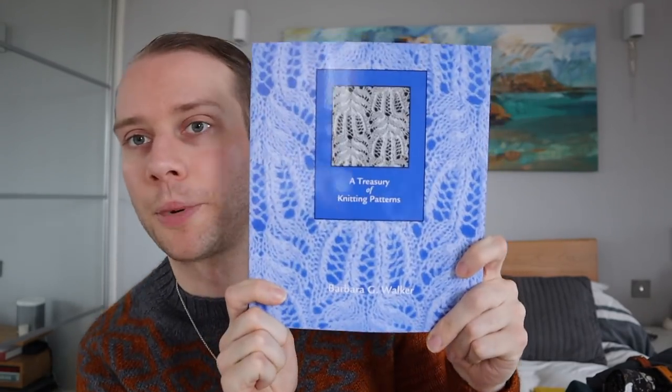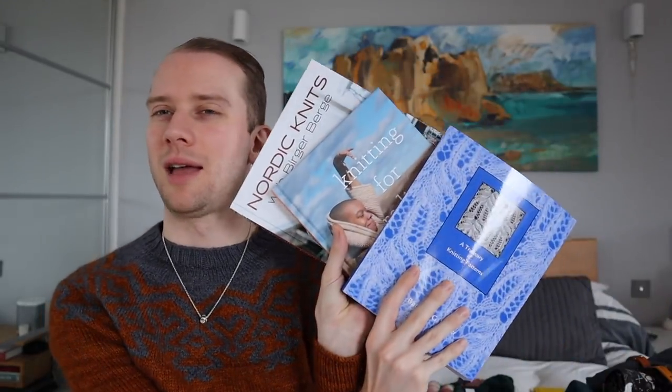already knitted from. And then finally, I picked up this book, which is A Treasury of Knitting Patterns by Barbara G. Walker. I feel like the three books are an interesting complement because this was published in 1968 and it's just a treasure trove of patterns. And so this is kind of like the past of knitting.